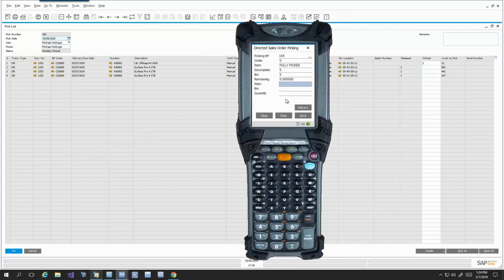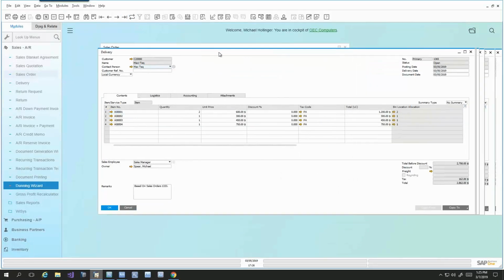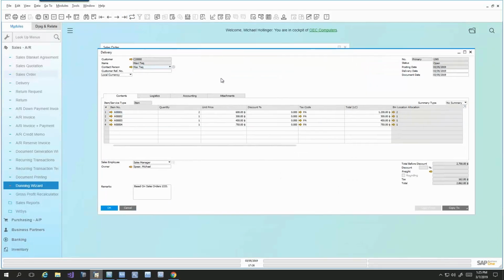All right, once we're fully picked, then we simply create the delivery note by clicking delivery. Okay? So now again, if I refresh this sales order, we can see that it's been closed, and it's going to create a delivery note for only what's been picked. So whatever we picked, if we didn't pick all of them, or if we picked partial lines, it's only going to create a delivery note for what's been picked on the pick list.